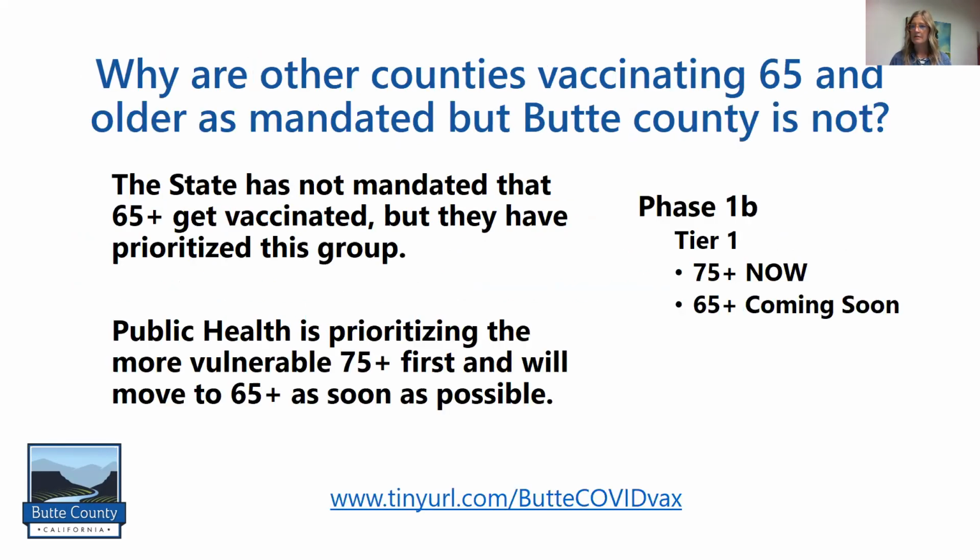Why are other counties vaccinating 65 and older as mandated, but Butte County is not? So clarification, the state has not mandated that 65 and older get vaccinated, but they have prioritized this group. Public health is prioritizing the more vulnerable 75 and older group first, and then we'll move to the 65 and older as soon as possible. And as we just reviewed that graphic, we are in phase 1B in tier 1. We are now vaccinating 75 and older, and coming soon is the 65 and older.